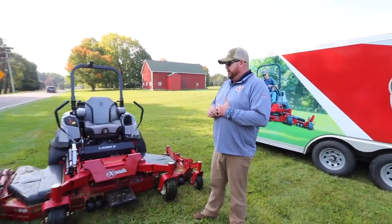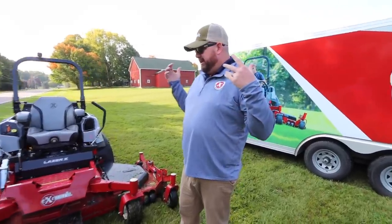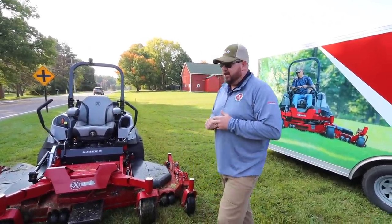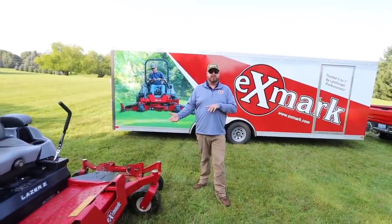Obviously, we're very proud of our Laser 60. It's one of the best cuts out there. But at the end of the day, when you need to get stuff done and you're cutting 8 foot at a time, these 96-inch mowers are where it's at. I was really happy today to get to come out and actually showcase the cut that these mowers can do, right?